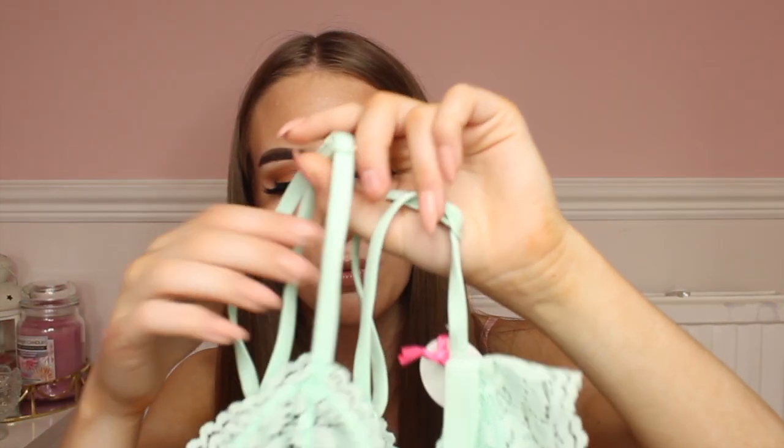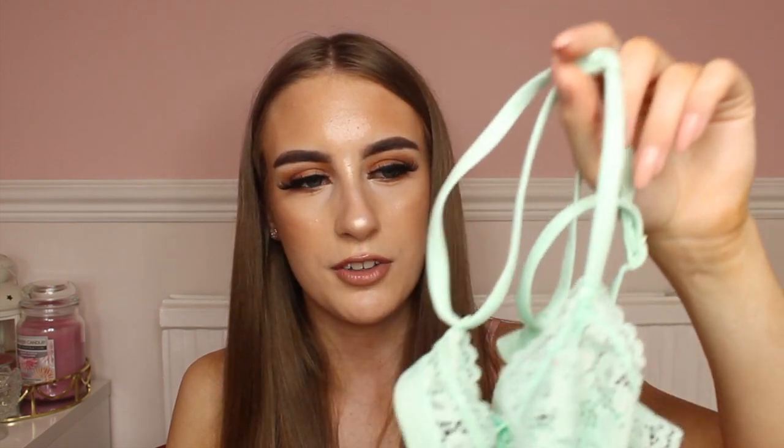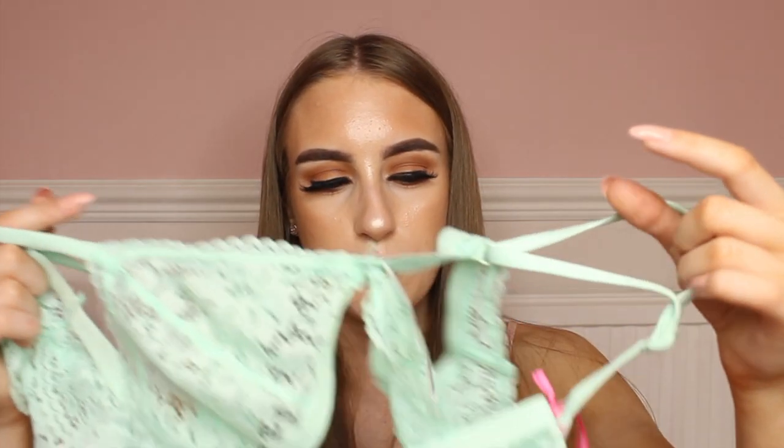And then also from Primark, I did obviously have to head over to the underwear aisle, didn't I? Because every time I go to Primark, I am obsessed with their underwear section. So I got this lovely little matching underwear set. It's a gorgeous minty green colour, £5 in extra small. Absolutely beautiful.